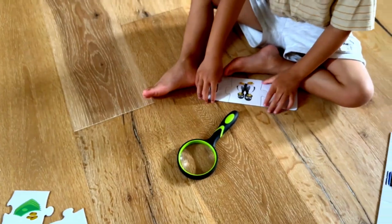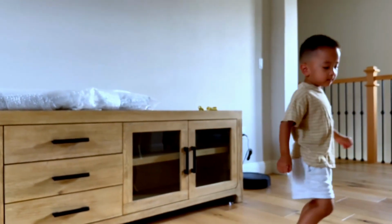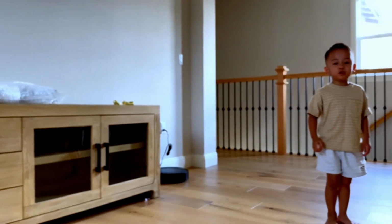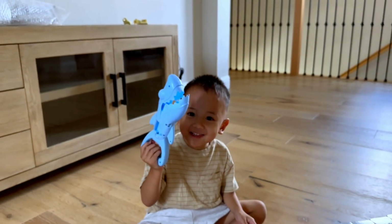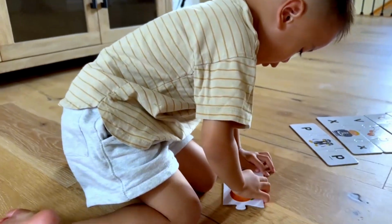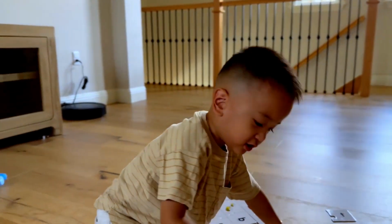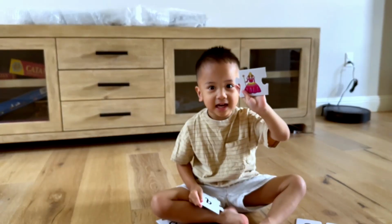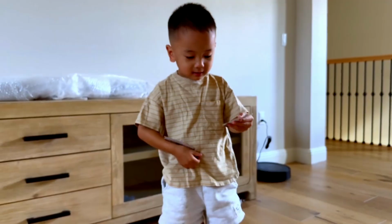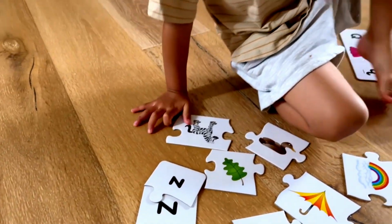That's it. It fits. I got already. I'll go pick some super duper cool. I'm doing Q. I see another Q. Q is for queen. I have a wand. That's nice. Z is for, what? Zebra.